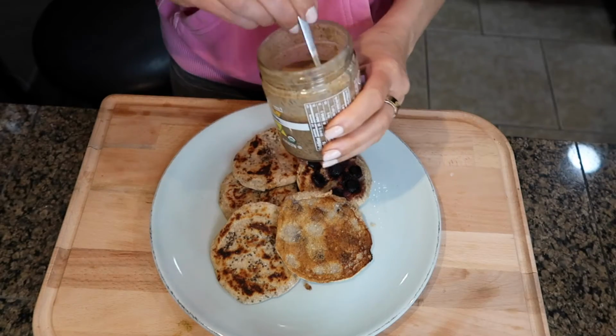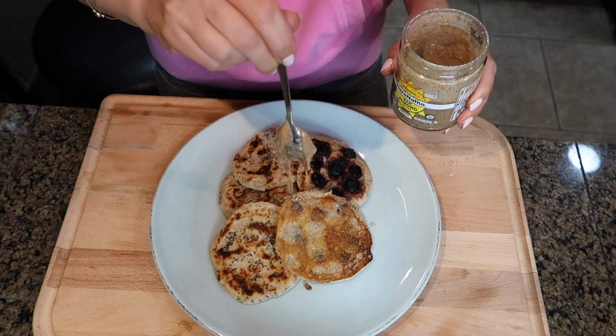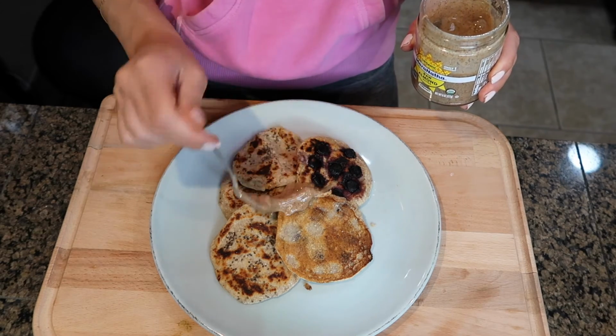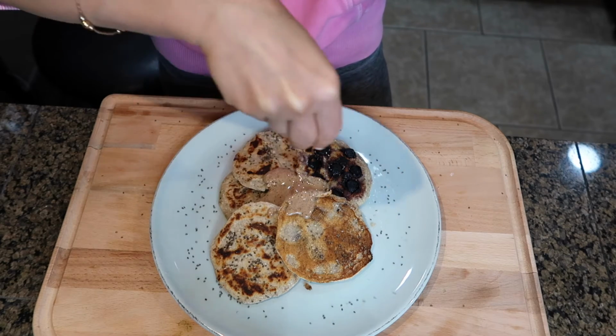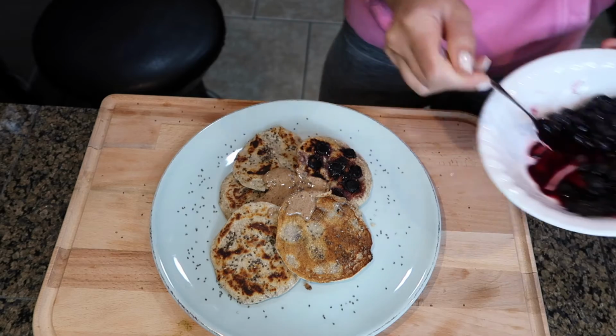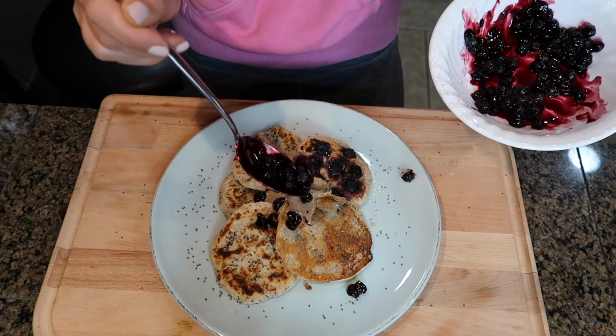I added some organic almond butter just for some extra protein and to keep me full until later. Sprinkled a little bit of chia seeds, even though I put some inside the pancakes, but this is just to make the plate look nice. And then added the blueberry preserve.